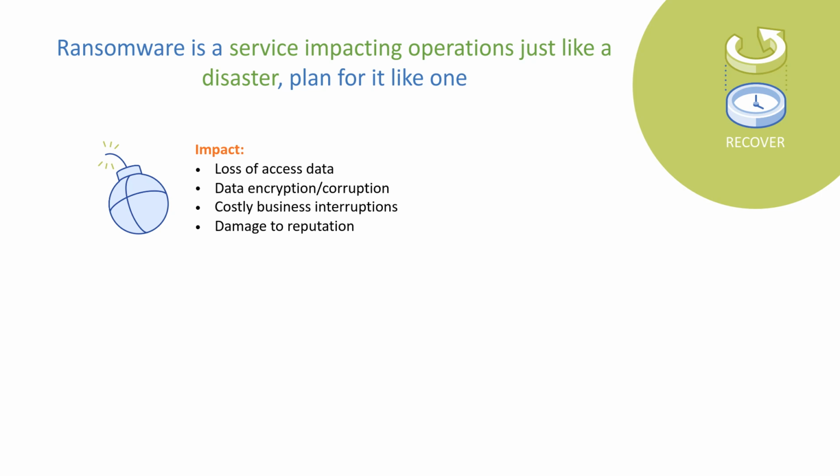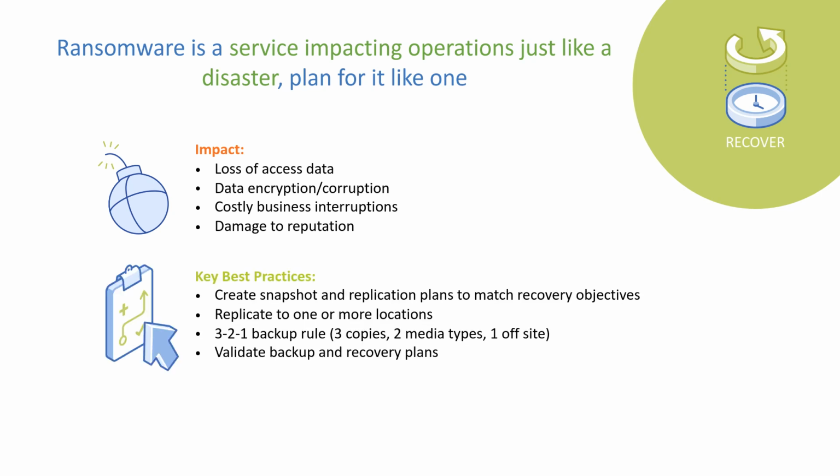And so, to stress the impact, loss of access to data by ransomware means your applications can't run. So a lot of time and value is lost when your company can't operate. And some of these are the obvious impacts, but some of the not so obvious impacts are damage to reputation, which is huge, right?